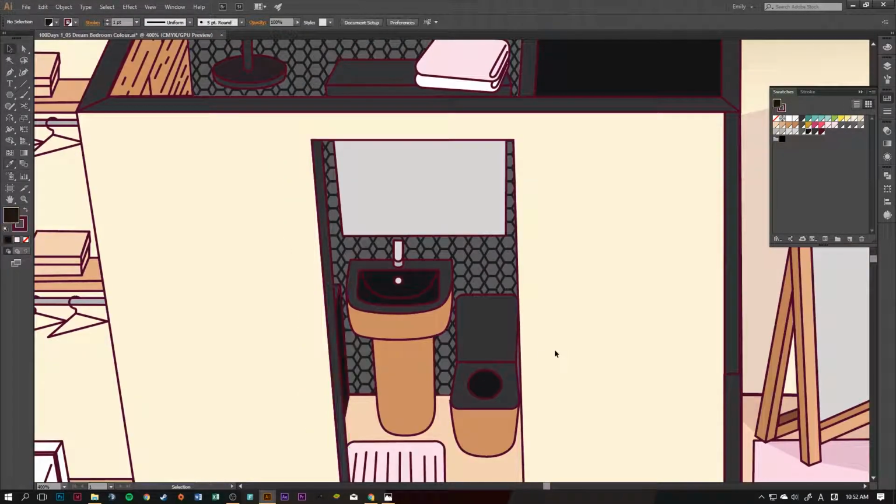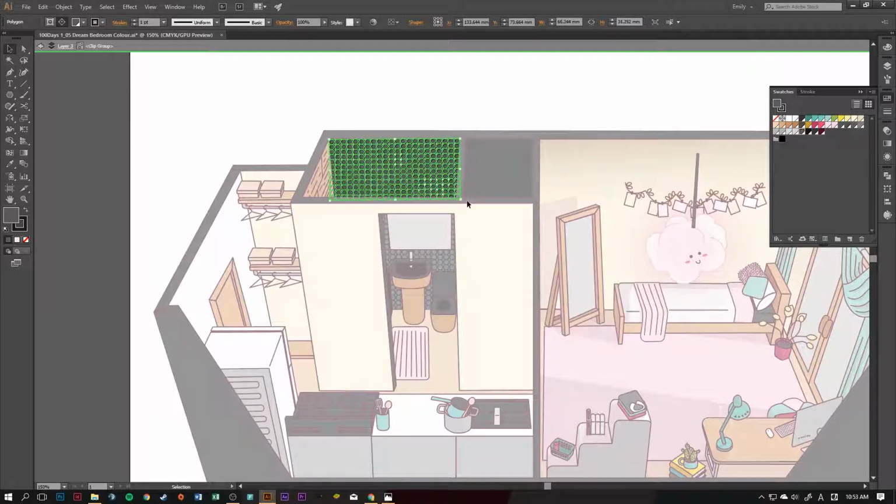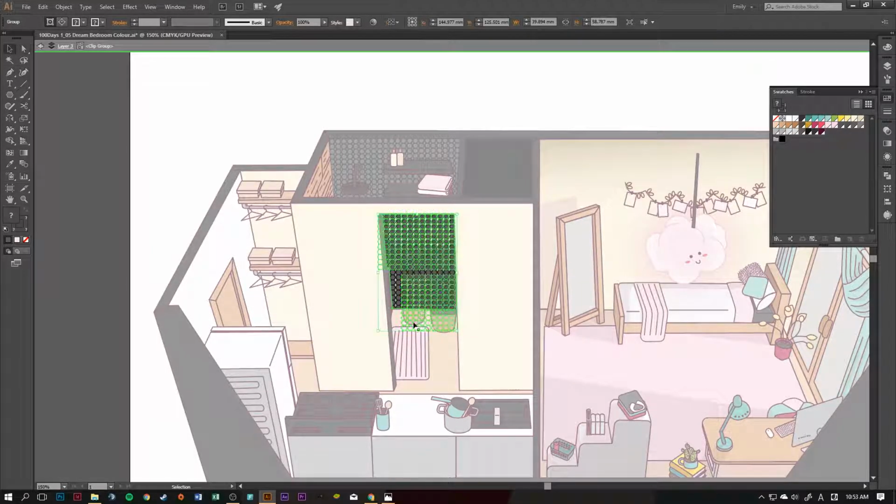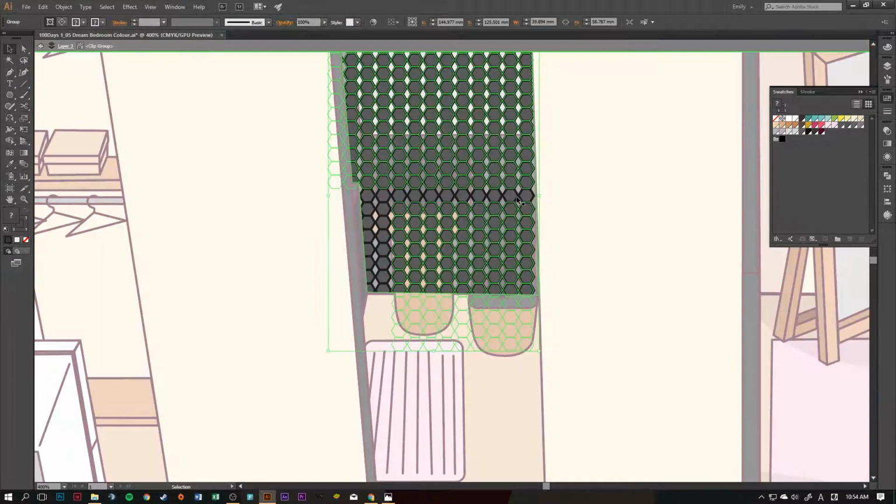It looks quite effective. Probably a bit too busy for the rest of the picture, and because everything is black, it's a little bit hard to see, but yeah, I was just playing with it. It was just fun to do some patterns, which I hadn't done in a while.